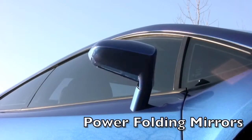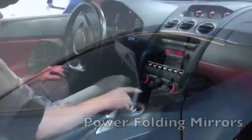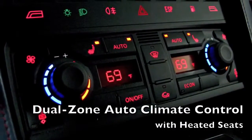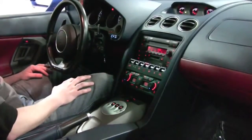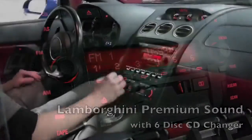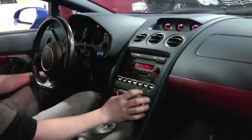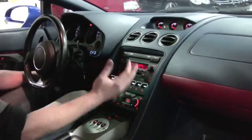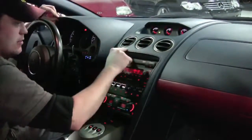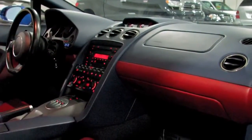Got a set of power folding exterior mirrors, and as you can see, dual zone climate control with heated seats. Turn it all the way up to 6 there. Up here you're going to find a cassette deck, also with a 6-disc CD changer here. Now this is a premium sound system, very similar to what you'd see again in an Audi, but you know, what's wrong with that? It's fantastic. Look at the leather all the way up here, the red stitching all the way on the surround, and the set of 3 gauges up here.